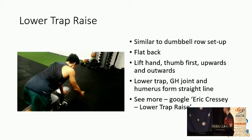But all we were looking at is being in what is similar to a dumbbell row setup. So they're on a bench, but you can do this lying face down on a high bench. You can do it off a Swiss ball. You can do it bent over at the hip. And all we're doing is thumb first, lifting up, and trying to just encourage them to get all the way through and upwardly rotate that scapula. And there's ways you can either physically move them and cue them to do it, or just torture them through the movement. You can show them videos.